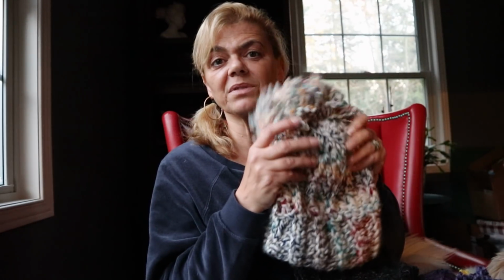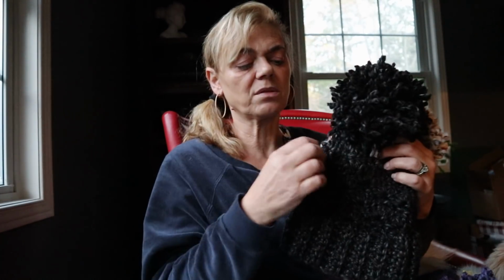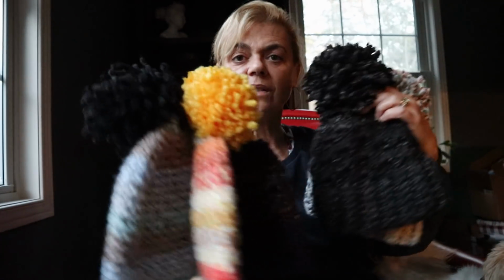This one's really heavy, so it's kind of floppy. It looks really good on, but it's kind of floppy on its own. Anyway, that's what I've been doing, attaching the pom-poms by threading it through and tying a bow so that you can remove the pom-pom for washing. So I've got 5 that I've added pom-poms to.